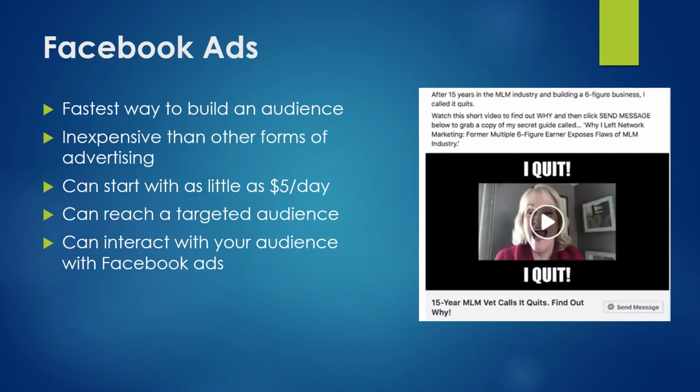Now, if you are going to choose the fan page route, you want to start doing Facebook ads. It's the fastest way to build an audience. And as I mentioned before, the organic reach is very, very low. So what Facebook wants people to do with the fan page is use the advertising feature.